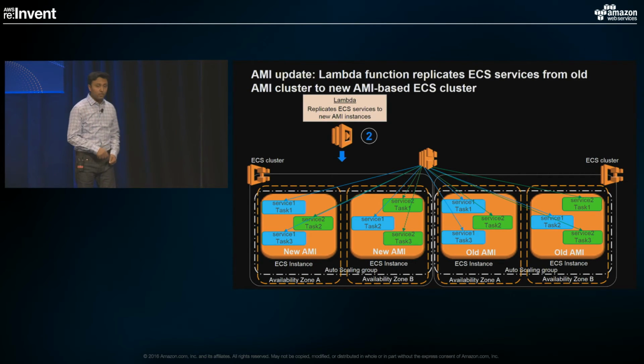And I have my next Lambda function, which gets triggered, and this is going to replicate all my ECS services that are running in my old AMI-based cluster to my new AMI-based cluster. So what's happening here is, when these 2 ECS services are created in this new ECS cluster, these services are also getting registered to the same application load balancer target groups. So at this point in time, we have this application load balancer, and we have, at this moment, doubled the capacity of our services. One set of services is running in the new AMI-based ECS cluster, the other is running on the older AMI-based cluster, right? So now we have all of these things perfectly running.